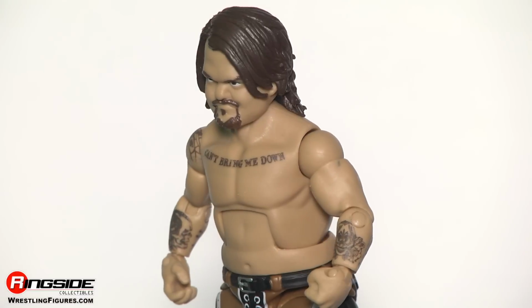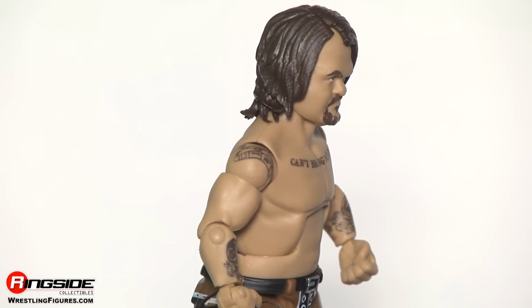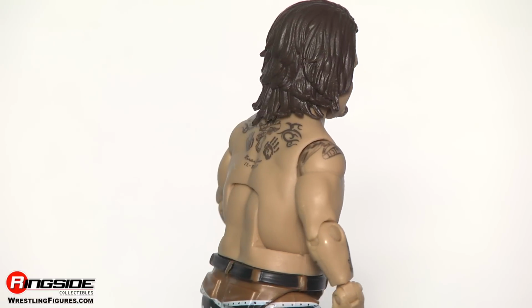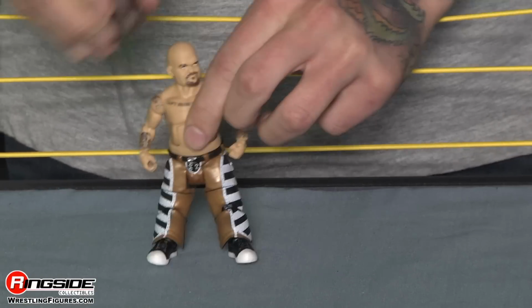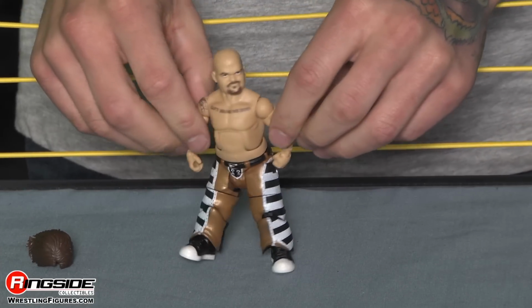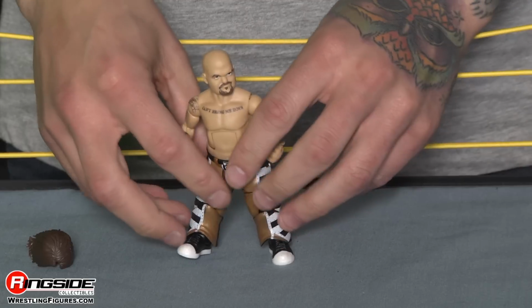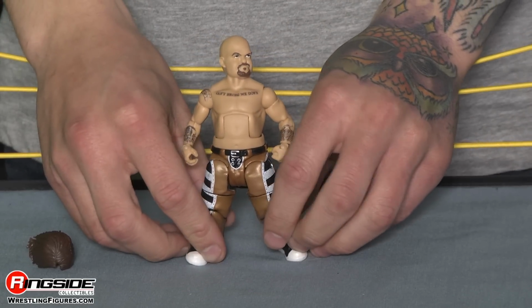Here we have Hornswoggle from the WeeLC Battle Pack, and he is beyond accurate. He looks so good. You can see his hair is brown and long and kind of goes down over his shoulders in the back. And the best part about this hair is that it's removable. How sweet is that? I mean, he's full bald. You can see he's got his goatee and his mustache. And of course, that intense look in his face, like he's ready to take on El Torito.